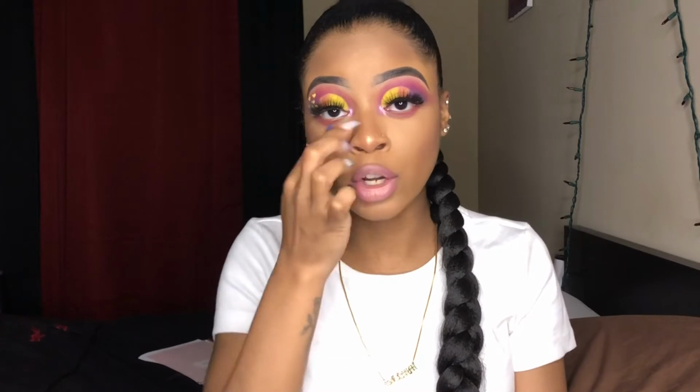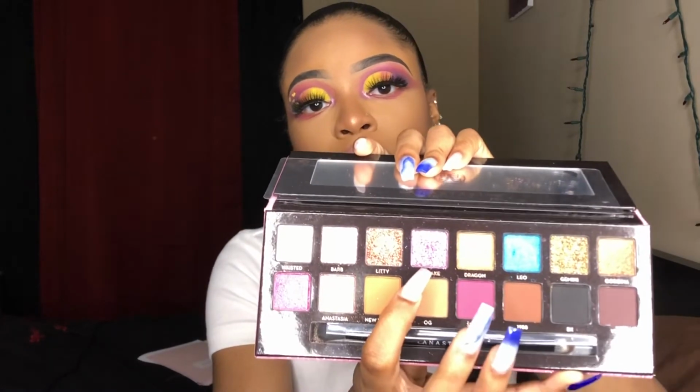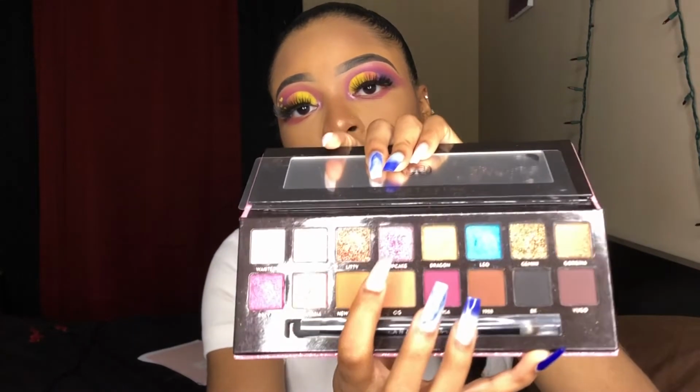So the first product that I got that I showed you guys was the Resi palette. It was really nice. I actually ended up not using this palette today. I used one color, and that was for my inner corners. And I'm gonna show you guys which color I used. So I just used this color right here, Cupcake, the pinkish glitter color.